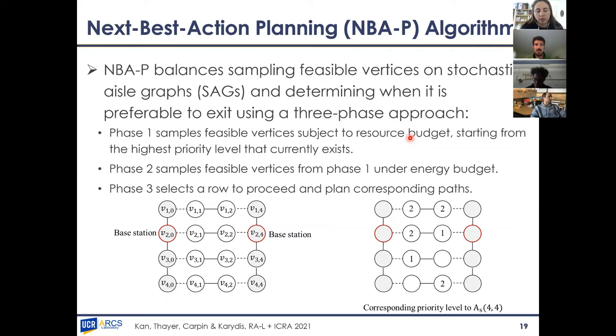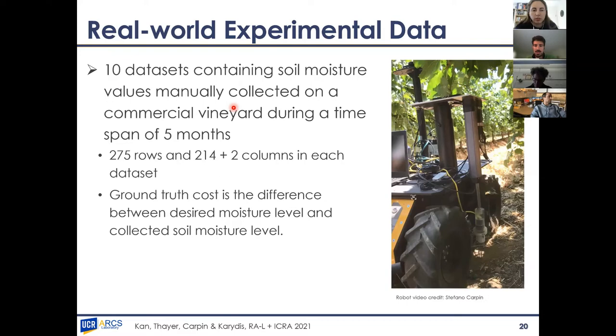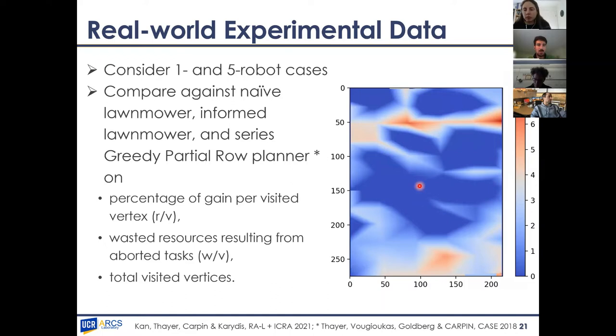And I'll show you how it works. So we have tested the algorithm in simulation, but using real world data of soil moisture. This is thanks to Stefano for collecting this data. He was kind enough to share it with us. So we had a full data set from 10 different data sets, and these are across different times. So they are actually pretty diverse. One example is what you see here, and this is soil moisture.